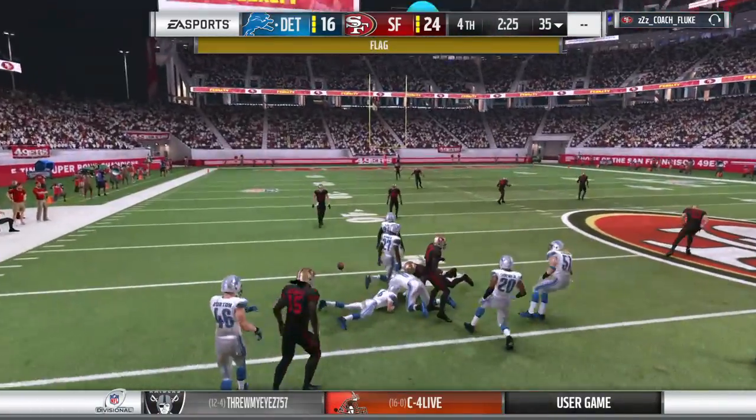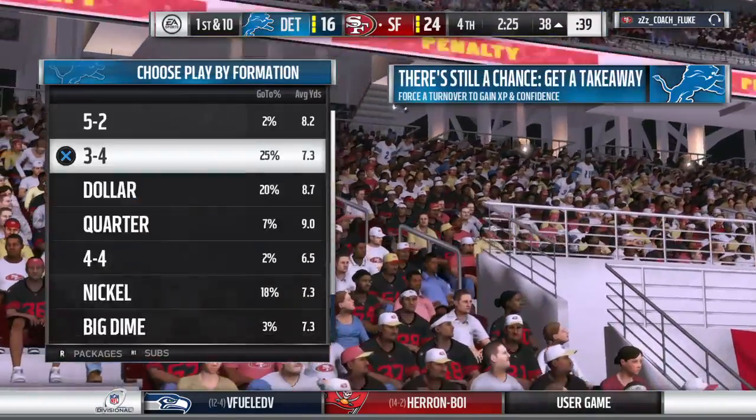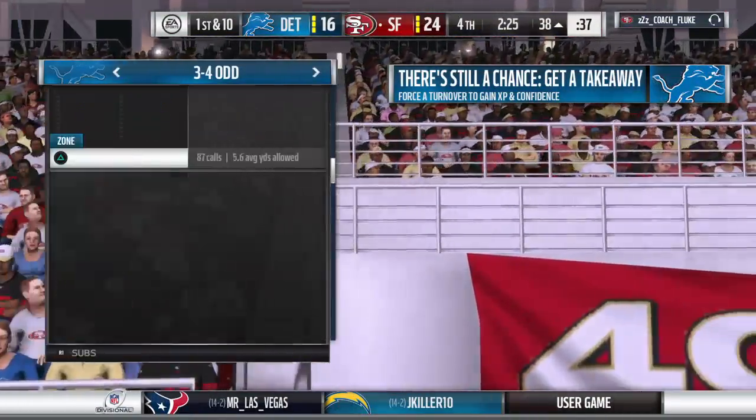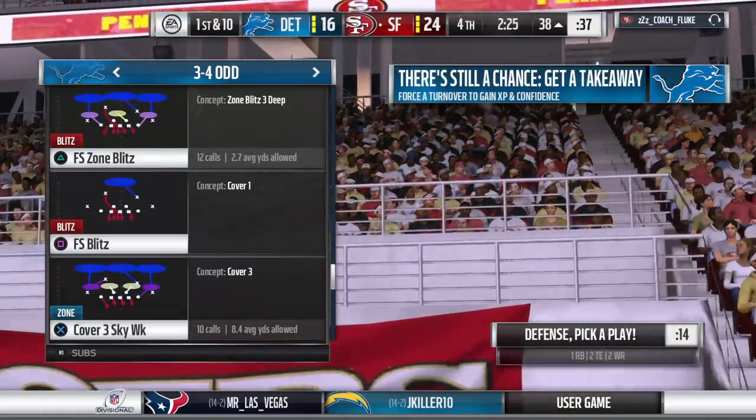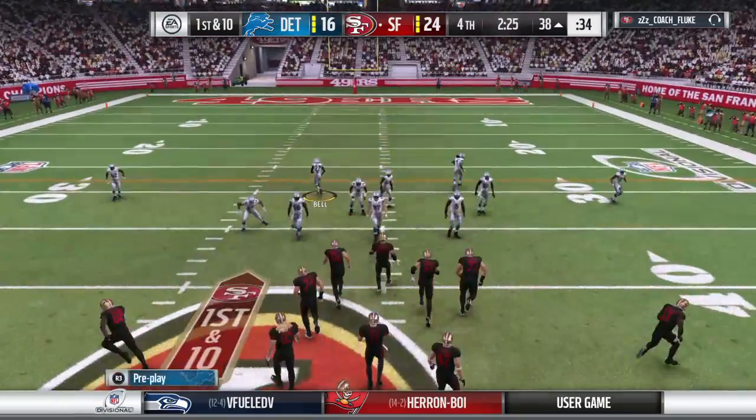Oh, did the Lions get it? Yes, they recover. And they'll start this drive with very good field position.